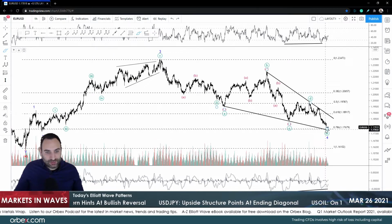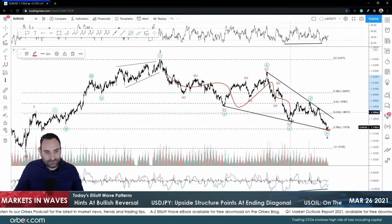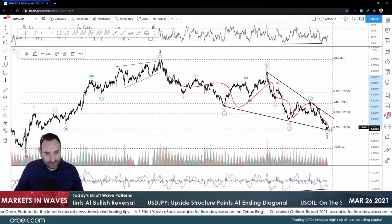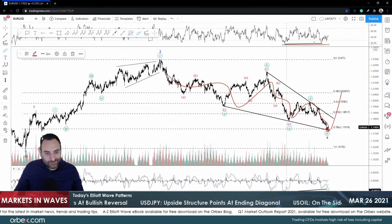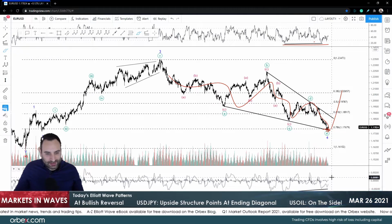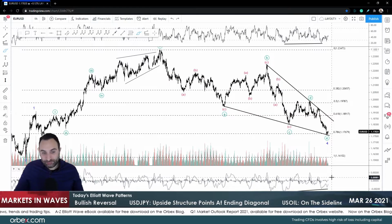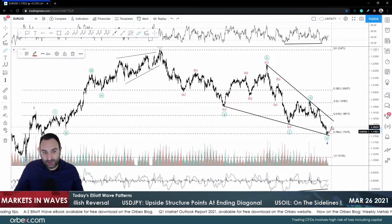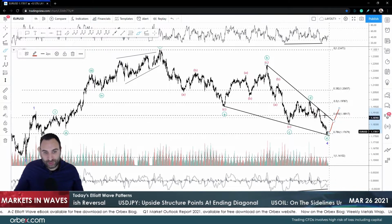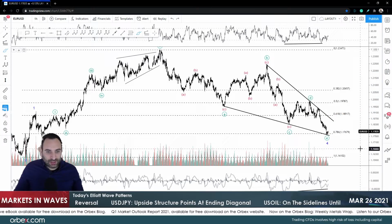Now, as long as we remain above that level, and it looks like we've done a very nice symmetry for a triangle over here as well, we can expect prices to move higher. We do not really get a nice signal on the RSI. The MACD is looking much better, and today is Friday. So I think we're going to move, and if we move, we need to break above that level to start validating slowly, then move on the upside.